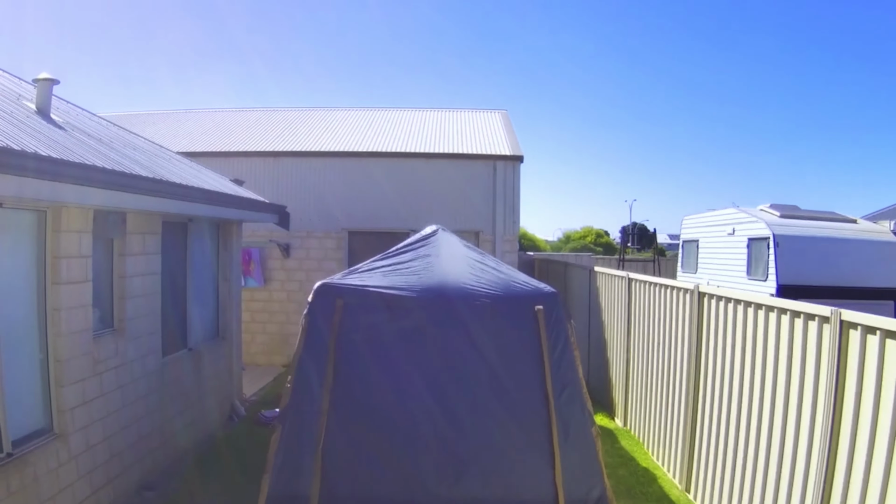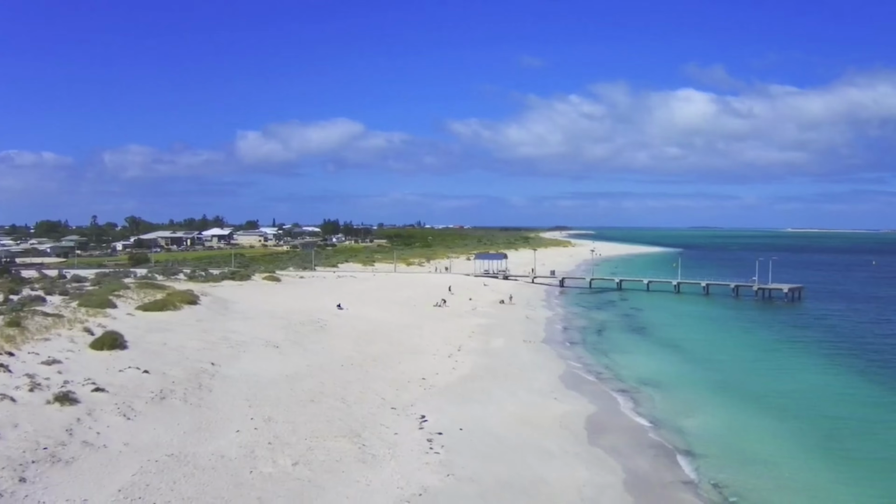Today we're heading off to Jurien Bay and we're going to be with a few of Amy's friends and my friends too at one of the houses up in Jurien there. We're going to be tenting in their backyard, lots of interesting things to do. We're going to check out the foreshore and the beach there.